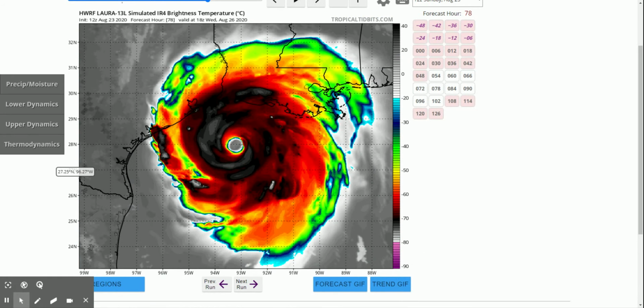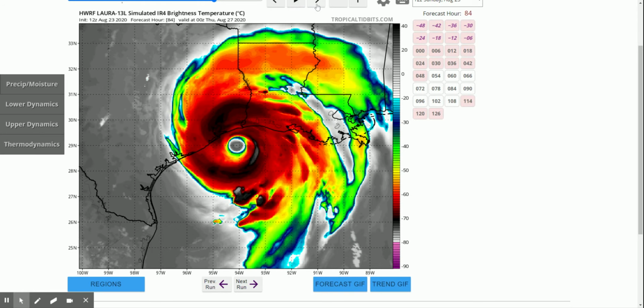Here's the simulated infrared brightness temperature for HWRF. This is Laura at peak intensity nearing landfall. As you can see, it's developed a clear eye and is a very organized hurricane, and it is expected to make landfall shortly after. It weakens a little bit and is expected to make landfall after 00Z Thursday, August 27th.